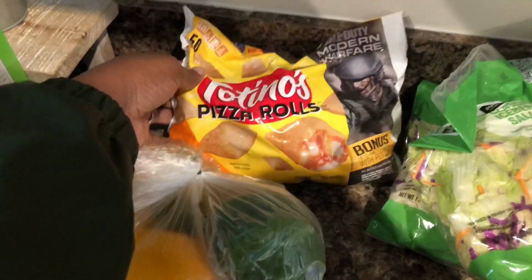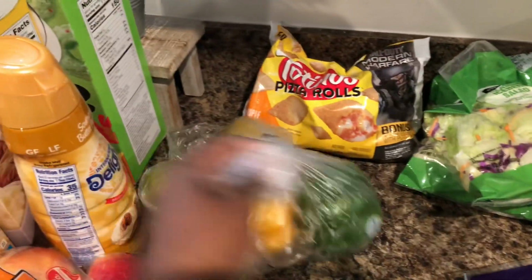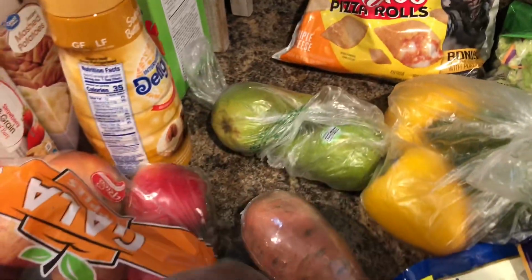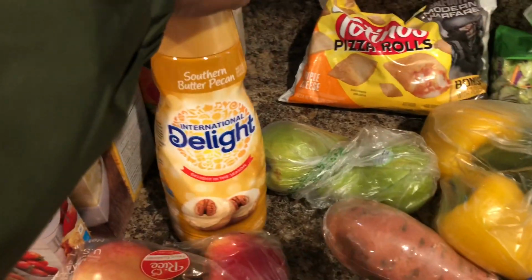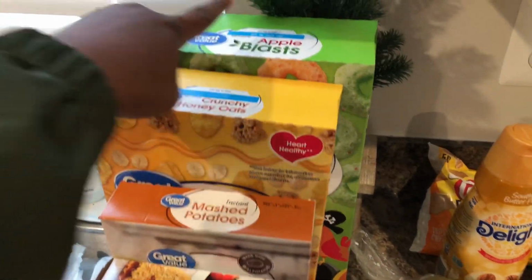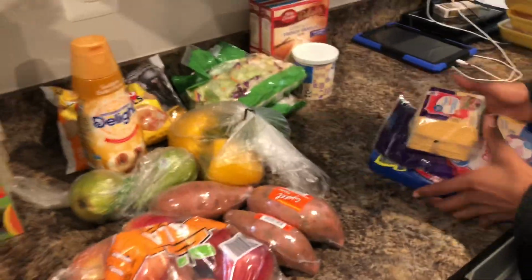And then for the kids this week, because next week they don't have school because they're going to be out on Thanksgiving break, I got this one, and this is triple cheese. Then I got some peppers, some pear, sweet potato. I think there's another bunch of sweet potatoes. These are easy. And then I got some apple, some southern butter pecan, and then I have honey, apple blast, mashed potato, and fruit thing for them. And then this is everything else I need to put here because my island right now is just preoccupied with stuff because I'm decorating for Christmas all over there. So I'll show you guys the next set.